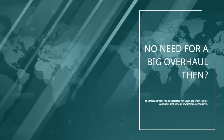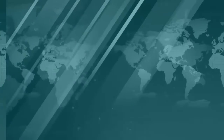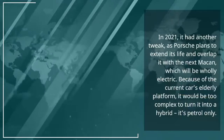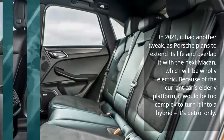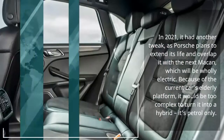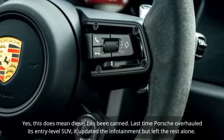The Macan already had one facelift a few years ago when the full-width rear light bar and new infotainment arrived. In 2021, it had another tweak, as Porsche plans to extend its life and overlap it with the next Macan, which will be wholly electric. Because of the current car's elderly platform, it would be too complex to turn it into a hybrid. It's petrol only. Yes, this does mean diesel has been canned.